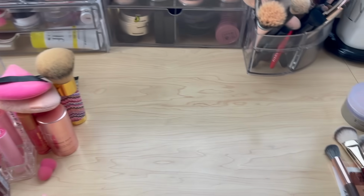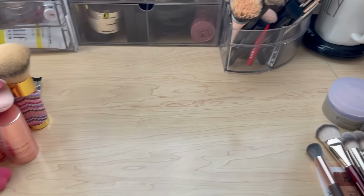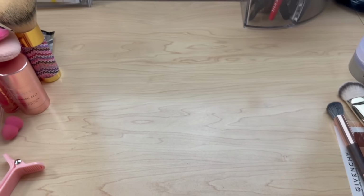We have a clean area. Things are where they're supposed to be. I'm feeling so much better about this. So yeah, friends, the only things that really remain here at this surface would be to do some brush cleaning, which I will do. Over on this other side, I had a few palettes that I just kind of put away where they go.